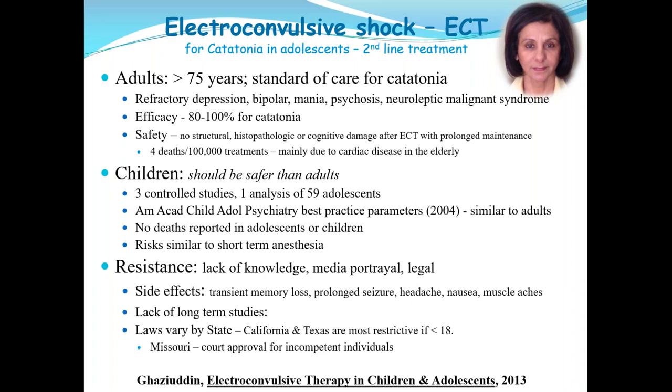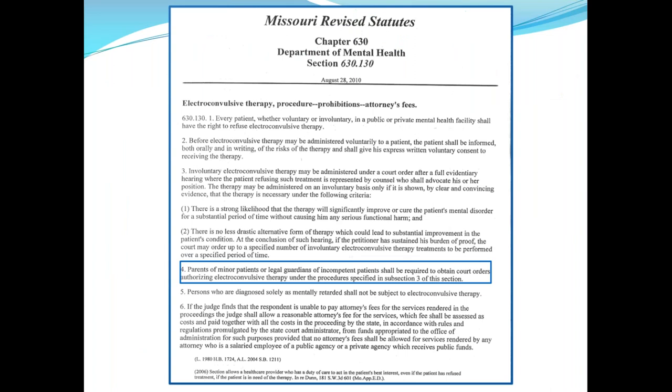And the biggest problem that we have is that Missouri requires court approval for incompetent individuals. So for all of our patients with neurodevelopmental disorders, we have to go to court, which is expensive. Parents have to have a lawyer. So I happen to have a very wonderful lawyer who doesn't charge them. Some states, California and Texas, it's even more restrictive, less than the age of 18. There's a book where Dr. Ghaziuddin was the main editor on electroconvulsive therapy in children and adults. This just is the Missouri law. And one of the things that I hope to do is to get down to Jefferson City and see if we can get that changed.